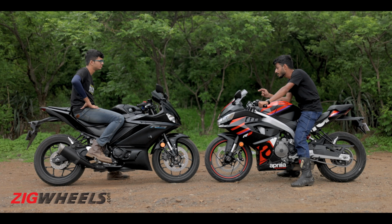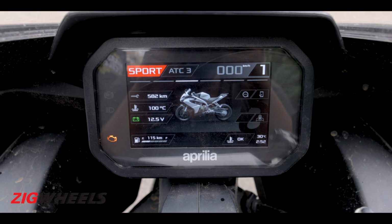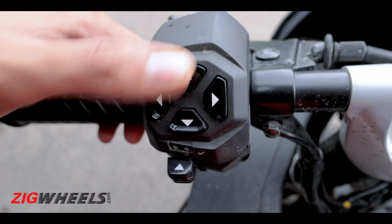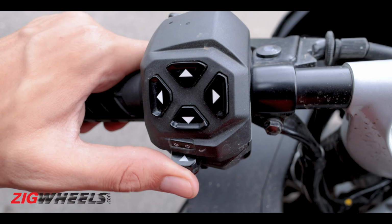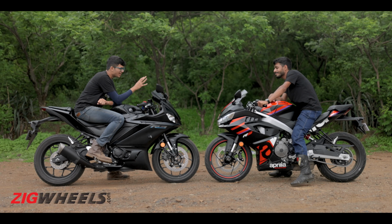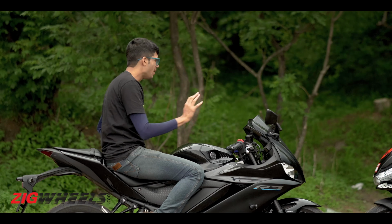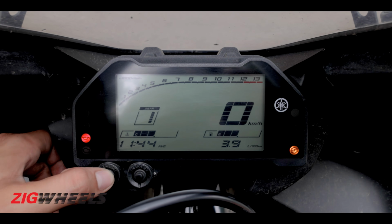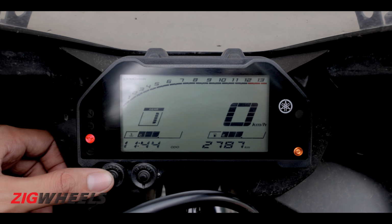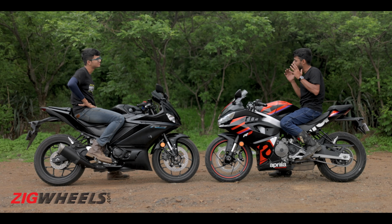What I get on this RS 457 is a really cool looking TFT screen, which you see on the larger RS models. And the switch gear, it's so nice and premium and good looking, and it has good tactile feedback as well. Bro, see, features and all is fine, but this R3 is about the riding experience and not really the features. I'm honestly more than okay with it not having a lot of features. It gives this really nice old school retro-ish riding experience. I quite like it. See, retro motorcycles are cool and all, even I agree with that.